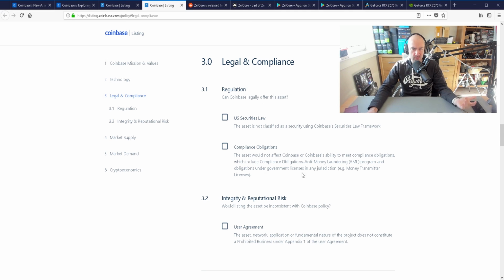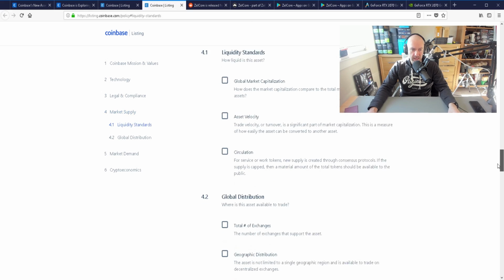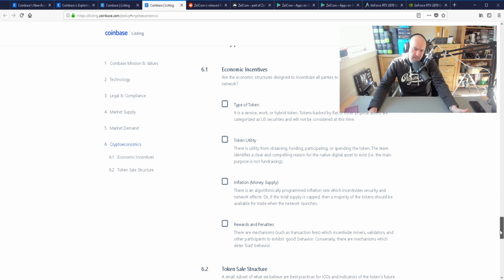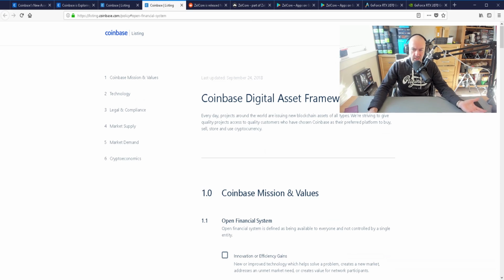But you can see other things here as well, that Coinbase can legally offer this asset. So the asset is not classified as a security using Coinbase's securities law framework, compliance obligations, integrity and reputational risk. There's a lot of things to meet there, guys. And I understand from a team perspective, there's maybe some of these things they'll say, well, what do they mean by this? What do they mean by that? But, hey, listen, they're not charging anything for this, and they're putting it out there in black and white what they're looking for. So I think this is good. I really do think it's good.